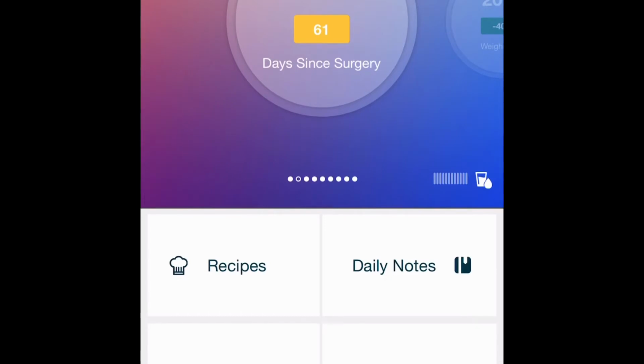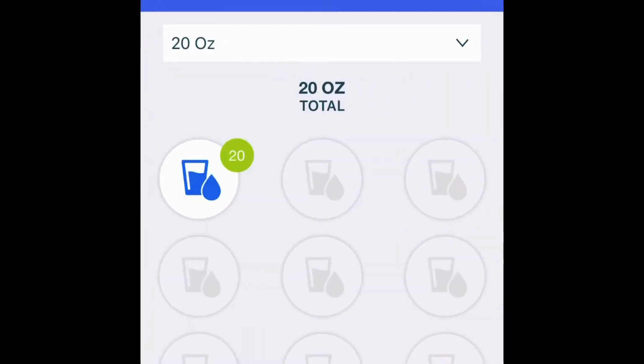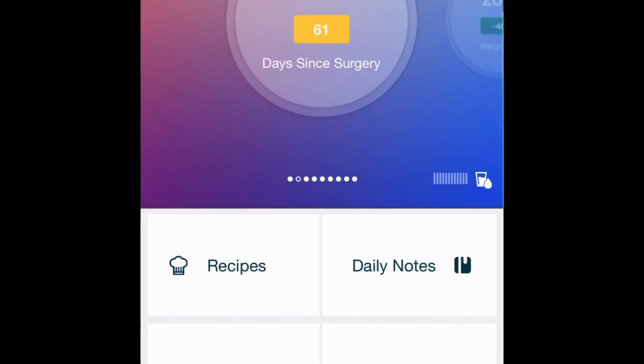And then from the main menu, what I really like is that you can keep track of your water right here at the bottom of the blue portion. So if I click on here and I add water, I'm going to add 20 ounces only to show you guys. See how it lit up those first three on there? So that was really nice.